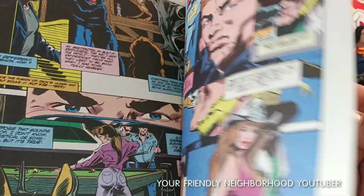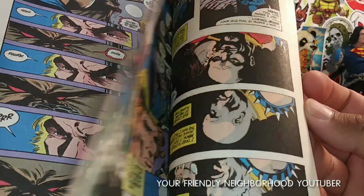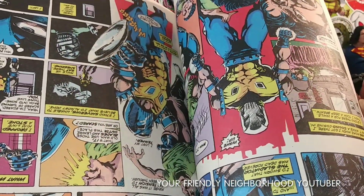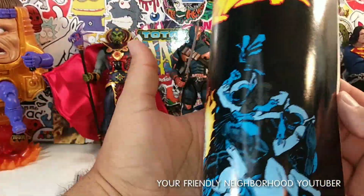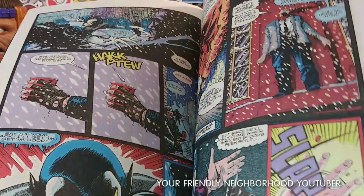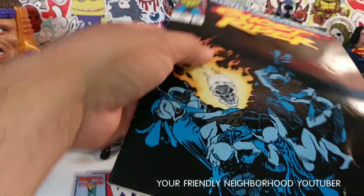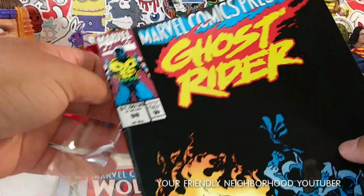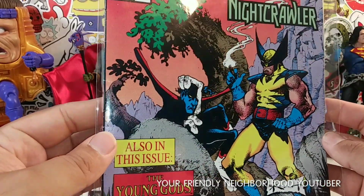But, yeah, here's Wolverine. I love Wolverine. I collect Wolverine comic books. Sabretooth is in here as well. Very, very dope. And then upside down, I think they flip it upside down this way, and then it's a Ghost Rider comic book. So that's very, very dope, man. So it's a 2-in-1 comic book. Really, really dope. I like that idea. I don't think they do that anymore, but it's a really, really dope idea. So double comic book, Wolverine, Ghost Rider right there. And then I have another Wolverine and Nightcrawler. Look at that, dude.